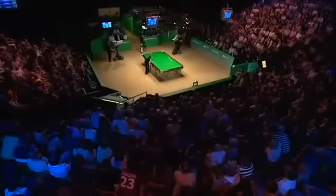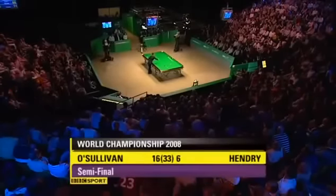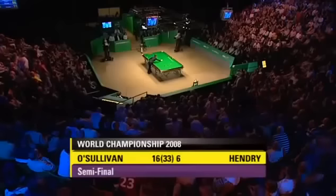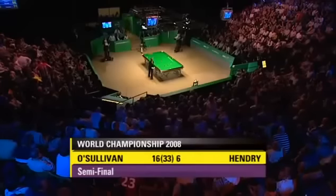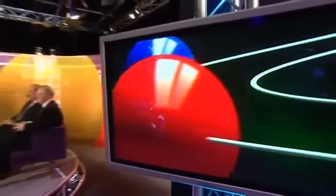So, O'Sullivan continues inexorably on, relentless he is, now leads by 16 frames to 6, and is within one frame of a place in the final. And I wonder what thoughts are now beginning to spin through Stephen Hendry's mind. Put yourself in his position at this moment.